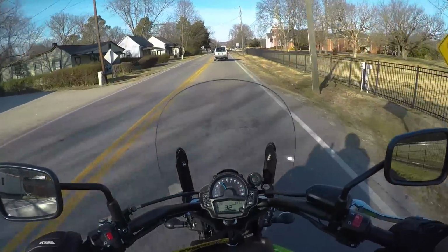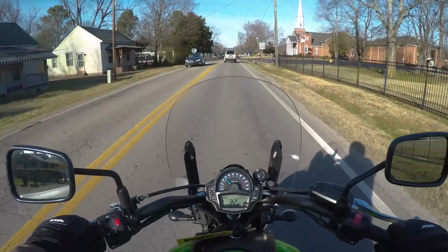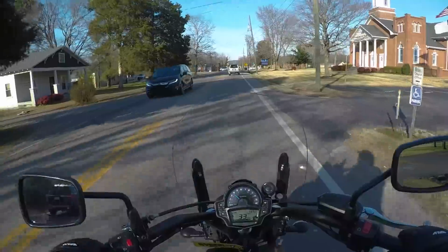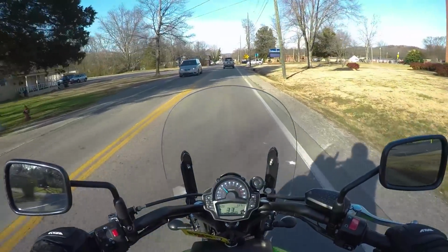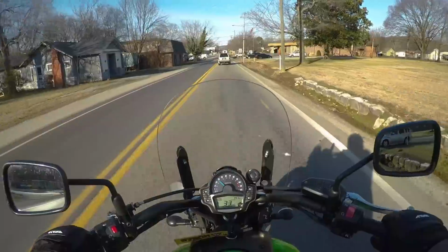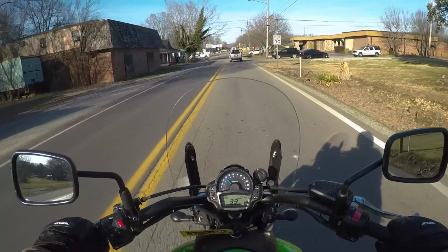My ass is just sore, and it needs some more padding, some more cushion, whatever, but it is just not a very comfortable seat for extended rides, and that has been a complaint of several people I've talked to who own a Vulcan S. A seat can be changed up and made a little bit differently.